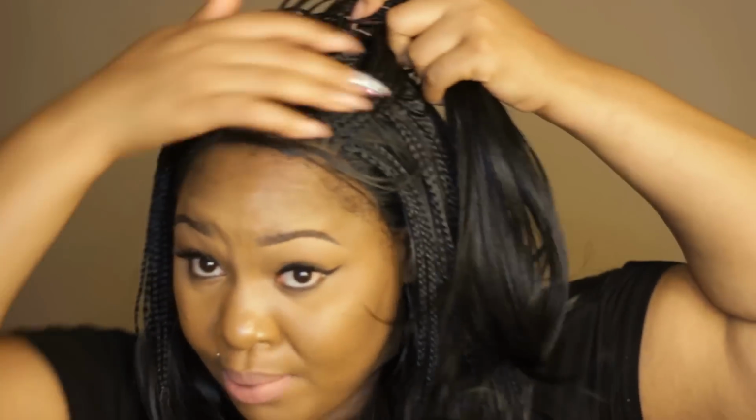It does have baby hair, but I did take a straight razor and cut it off so it could look a little bit more natural, because the baby hairs looked like bangs, and I didn't really like that. You can pull this back and do some cute little updo styles, but what I'm thinking about doing is putting some bobby pins in the back and totally doing some updo styles with it, because it is hot where I'm at. I am in Missouri, and it's hot as I don't know what, y'all. So I'm not really trying to wear long hair like that.